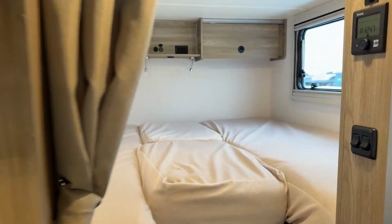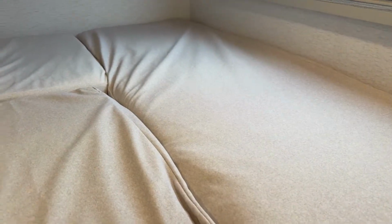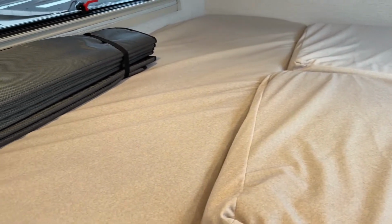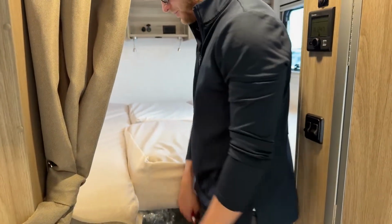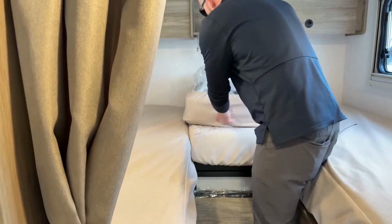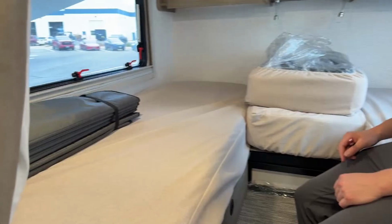So this is a convertible bed system. So right now it's set up to be about the size of a king bed with all the cushions in place. So you can sleep north to south or east to west, whatever you want to do there. Very comfortable. But if you don't want to use it that way, all you're going to do is take this cushion, flip it over like that, and now we're set up for more of a twin bed configuration.